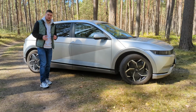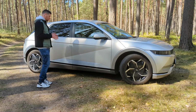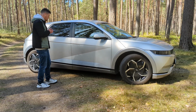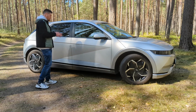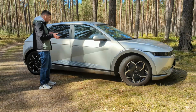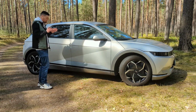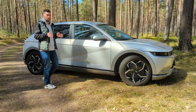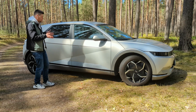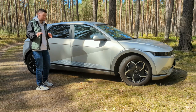But first, let's talk about the exterior and design. From my perspective, it is absolutely stunning and amazing, and probably you can see it as well. I love the color, I like the body shape, I like how futuristic it is. It reminds me of many cars back in the 80s or 90s when the automotive industry thought how our future would be looking like. And it reminds me of these experimental cars like the DeLorean DMC-12 from Back to the Future.